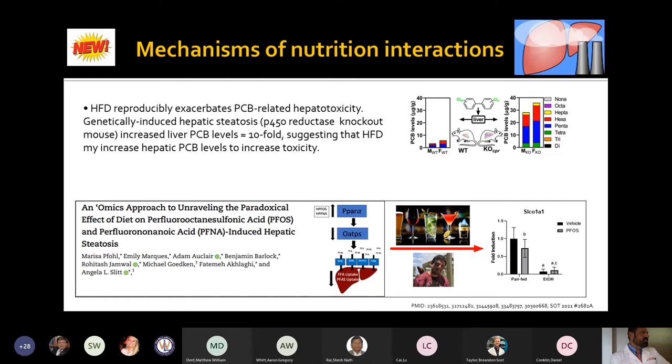So very complicated. And Tyler here has been working on that in an animal model. And if Angie thinks high-fat diet wipes out these transporters, look what alcohol does in an alcoholic liver disease plus PFAS model. It completely obliterates them.